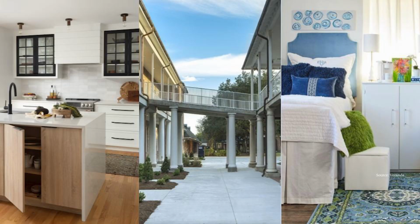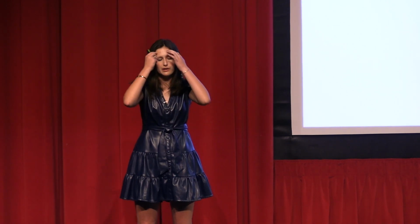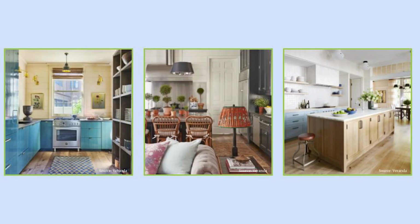So back to the dorm rooms, we can see that people are individualizing their own spaces in order to make their space feel more like home. Instead of just being a place to sleep at night, they can call this place home. And so I encourage you to decorate your own space with your individual style in order to make your space feel more like home. So let's go back to the 3 kitchens I showed you at the beginning.